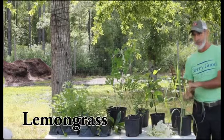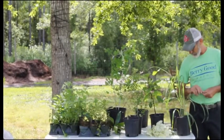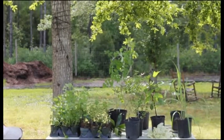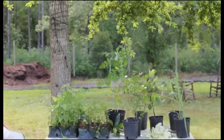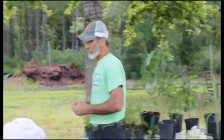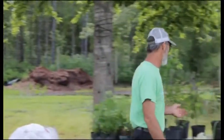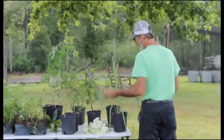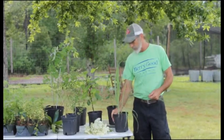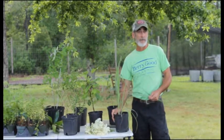Lemongrass is an easy one to grow. I suggest a lot of people plant lemongrass around their patios, because as the breeze blows through it, it gives that nice lemony smell, and that helps keep some of the bugs away, just like citronella. They don't like that lemony smell. It keeps some of the bugs away from your patio. So this is a great plant to grow. Easy one to grow, an easy one to propagate, easy one to make tea out of.